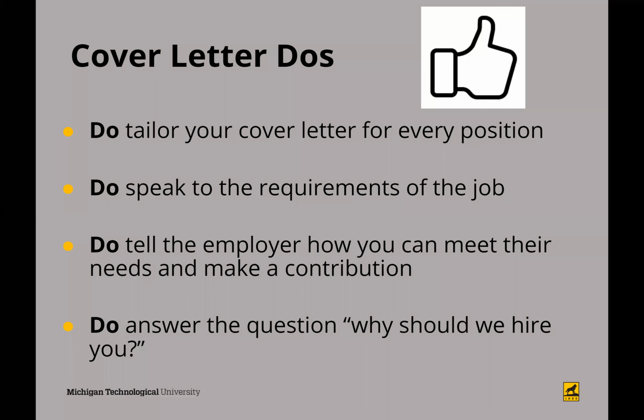So some cover letter do's. We recommend that you do tailor your cover letter for every position. We also recommend that you do speak to the requirements of the job. Make sure that if there are bullet points with the requirements listed, that you are creating a cover letter that speaks to those requirements. If you don't, that may leave you in a position where someone else will get the job and you're still job searching.